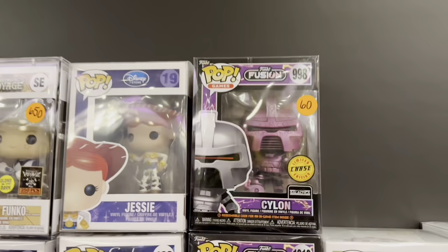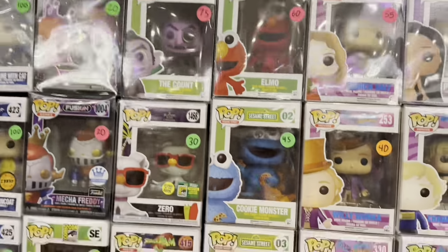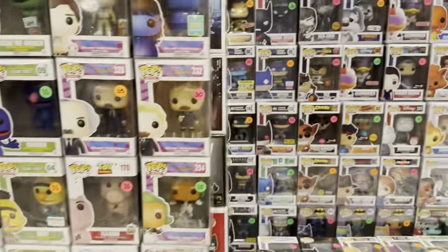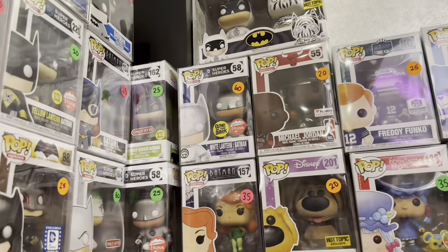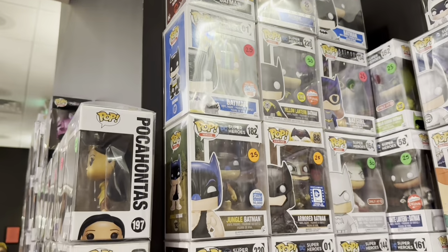Look at these fusions. We got the Cylon Chase, an original Jesse, the Disney Store version. More Sesame Street, love to see it. And just a lot of Disney and video game characters over here. A Flocked Doug from Hot Topic, glow-in-the-dark White Lantern Batman. A whole wall of Batman pops here.